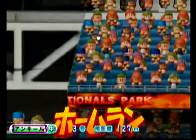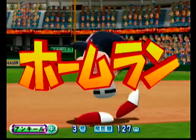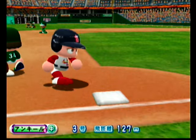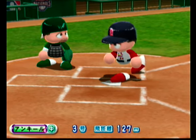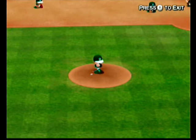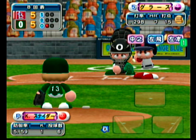Straight over center field. There it goes, a home run. And he hits the tying home run. High ball. The Cardinals have tied it up. He touches home base after circling around the bases.